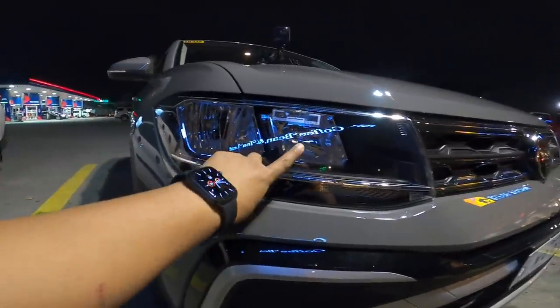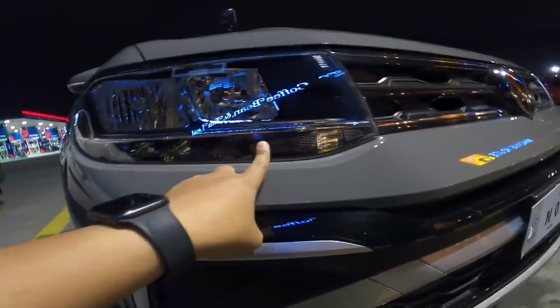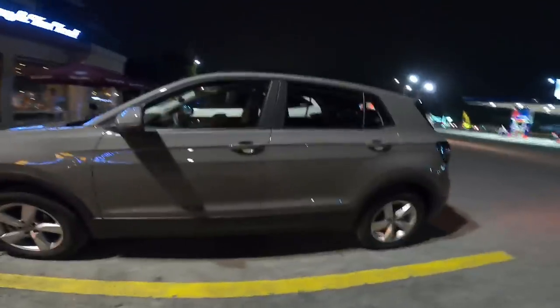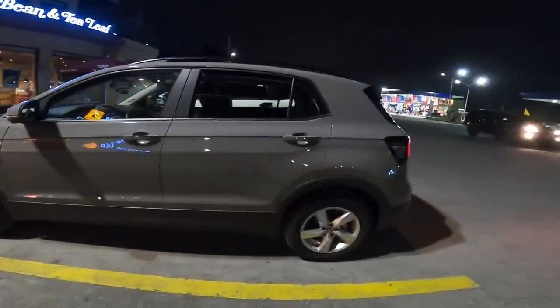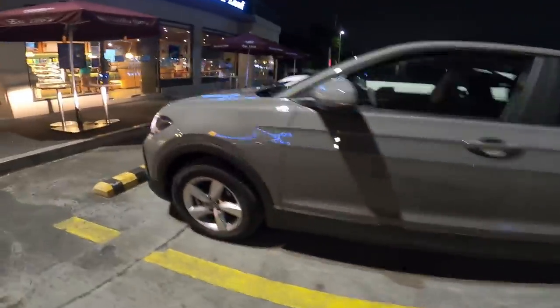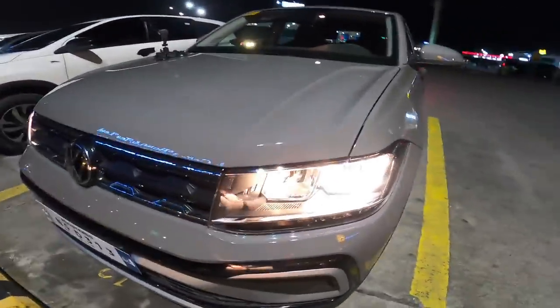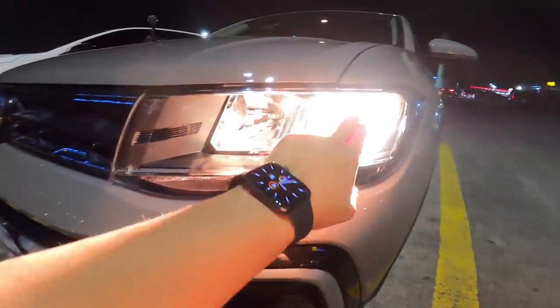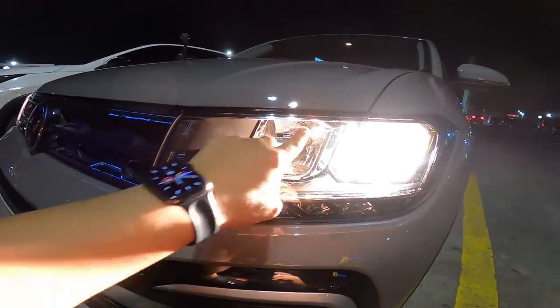Magkahiwalay yung kanyang high beam and low beam. Turning signal yan. So, this is how it looks like from the side. I don't know if you can see it. Yeah, there you go. It looks like a proper SUV, but you know, this is a lot smaller. So, ito yung kanyang headlight. I don't know if you can see it because we are against the light right now. This is the low beam. This is the high beam. There's the park light and this is the turning signal.